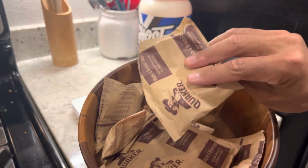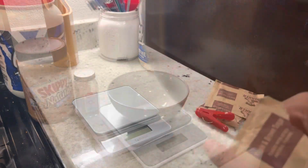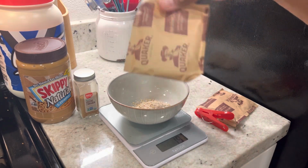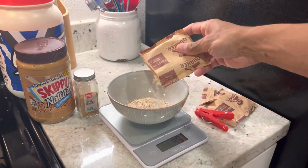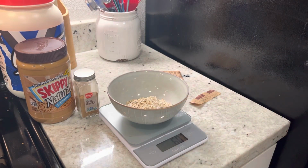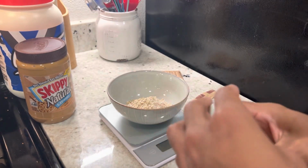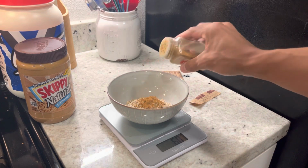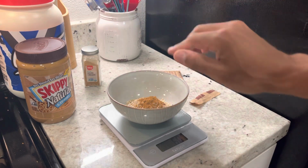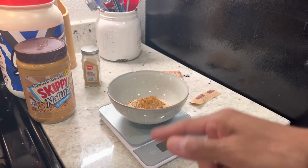So this is gonna be the maple and brown sugar Quaker Oats. I'm gonna put this in a bowl and weigh out about 60 grams there. All right, so with the maple and brown sugar, I like to add a little bit of ground cinnamon. So we're gonna put a little splash in that. So now what I'm gonna do is cook this oatmeal up. Once it gets all cooked all the way through, then I'm gonna add the peanut butter at the end of it with some sugar-free syrup, and I'm gonna show you what that looks like when it's all cooked.